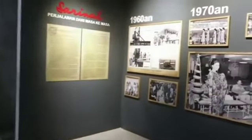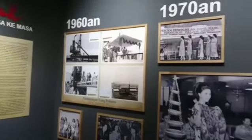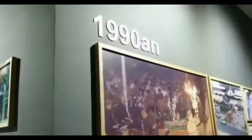Now here we are inside the Sarinah building. Now as you go in, there is a kaleidoscope of pictures, photos, of when it was built, who was popular at that time, and how it was transformed over the years and during its heydays in the 90s, which I often come here. And now we have left Sarinah and we have entered Bundaran Hotel Indonesia.